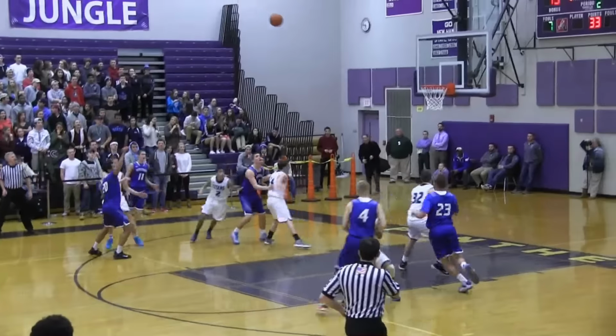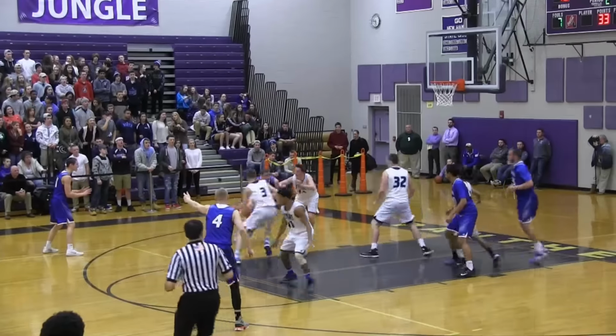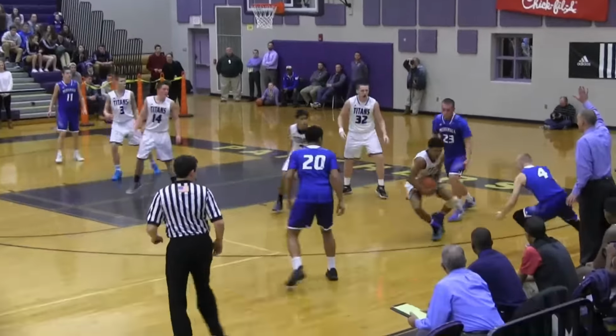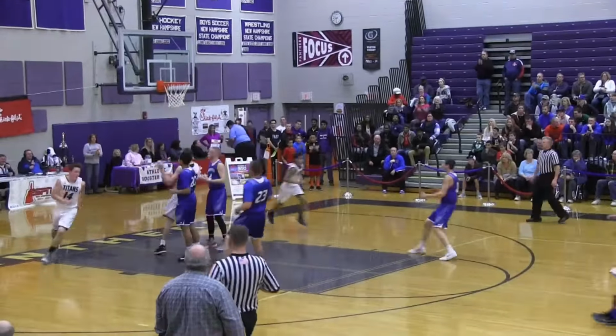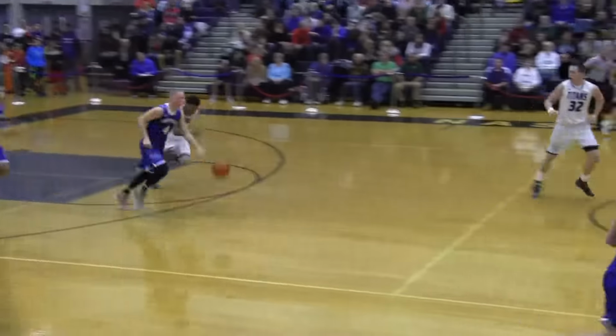Merrimack possession. Cummings takes the 3. It's blocked. Azorian, always in the right place, gets the rebound. Here's Roberts on the drive, the kick out, Azorian. 15 seconds, a steal by Buckmeyer. Up ahead to Silva. Silva against Roberts. Swings it to Lentz. Lentz with the soft hands and the finish. Nice catch and score. 1-point game, 18-17.